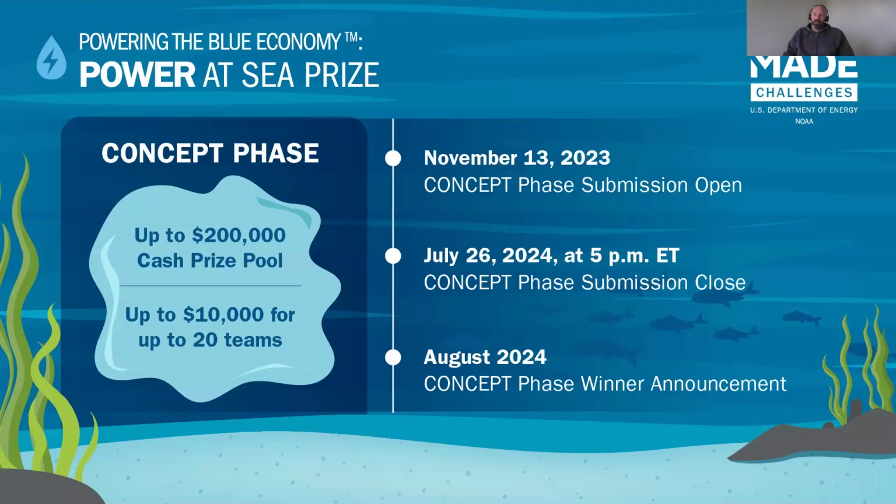And I think this prize sits right at that intersection where we can help enable some of the really neat next gen technologies that are going to make more responsible, better use of our ocean resource.